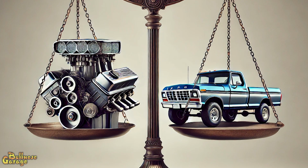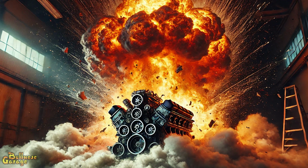The 302's 302 cubic inches of displacement strike a balance between the smaller 289 and 260 engines and the larger 351 Windsor. With the right parts, the 302 can safely handle up to around 450 to 500 horsepower before risking damage to the stock block. Pushing beyond this range increases the risk of cracking or other failures, making the 302 ideal for moderate to high performance builds where durability is key.